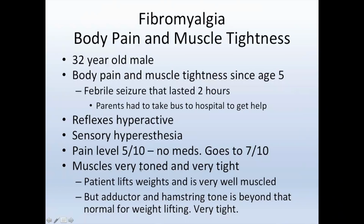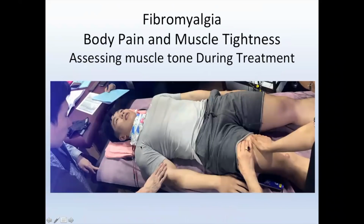His muscles, when you see his picture, they're toned, but they're very tight. He lifts weights. So you can see his chest muscles and deltoids and biceps are very well developed. And look at his adductors and his quads, okay? So this is us assessing his muscle tone. And when someone has loss of descending inhibition, the place you're going to notice it is the adductors and the pectineus and the quads, and then around the back and the hamstrings.